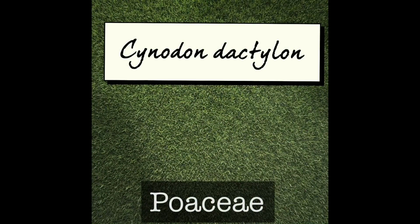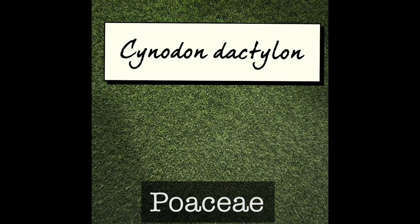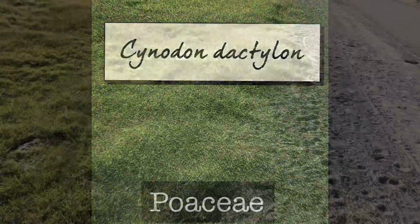Cynodon dactylon is in the Poaceae family, and the common name for this species is Bermuda grass. Cynodon is from the Greek word meaning dog's tooth, which is a common name for grass in general in Europe. And dactylon refers to the finger-like digitate inflorescence of this species, and that's a Greek derivation.